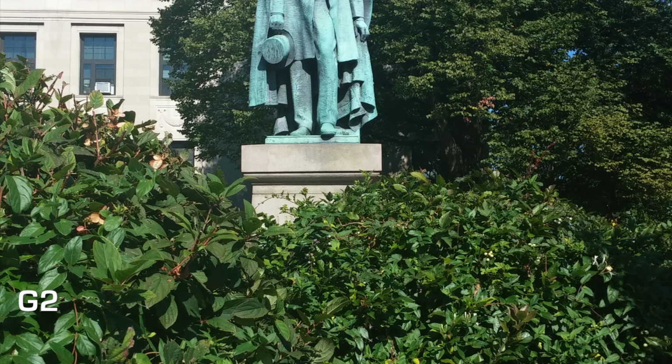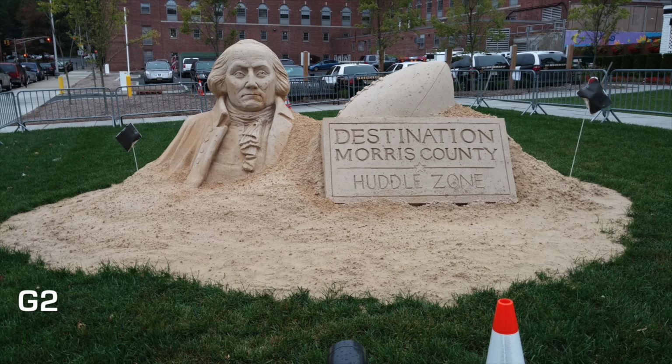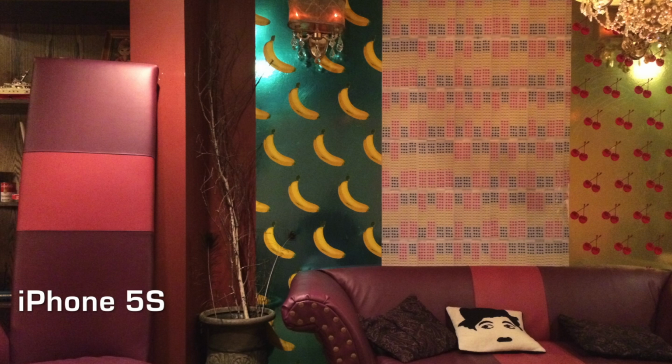When you compare the two photos taken with each device, you'll notice that both are above average cameras. You really won't notice the difference between the two until you get down to close-ups and try to determine which offers more.